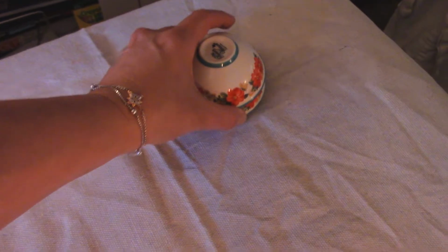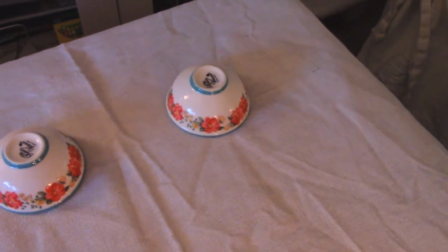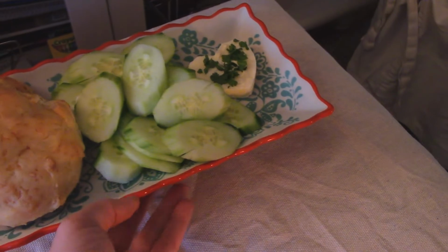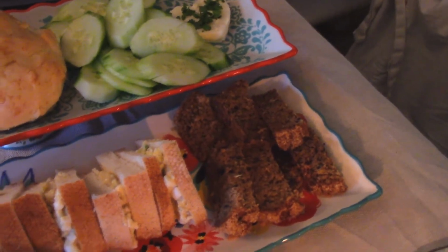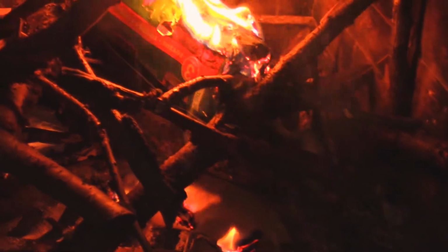So I don't have one of those fancy tiered tea trays, so I'm going to use a little bit of ingenuity and just set out a couple of bowls and just set my narrower tray on the top and then put the other one underneath it like so. And I'm just going to get the fire going so that we can take a little bit of the chill out of the air.